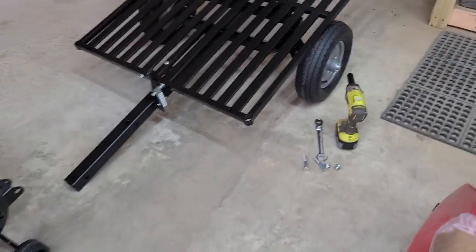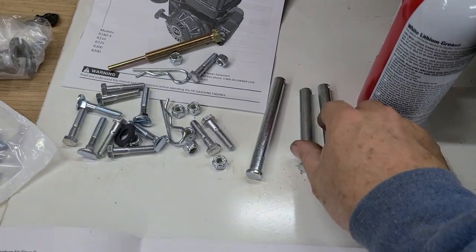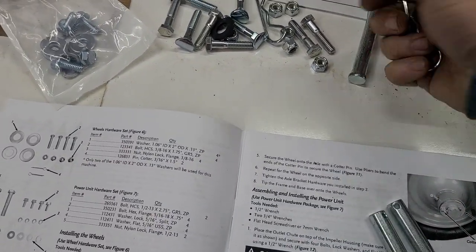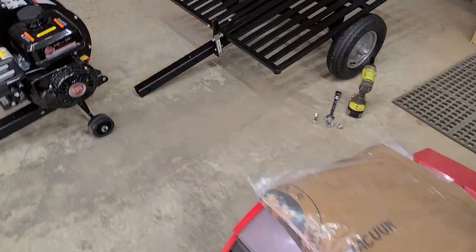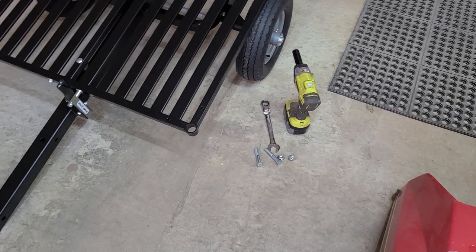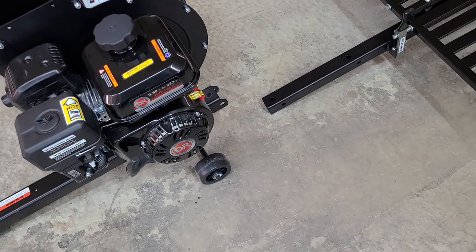And two pins, actually. Here are the two pins, and these are the retainer clips right there. So those are 3/4 inch bolts down there. So I've got the 3/4 inch wrench and the impact. So let me put all this together and I'll bring you back.